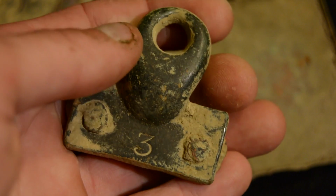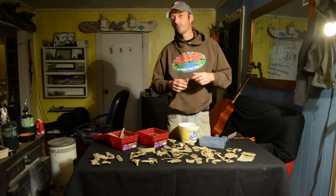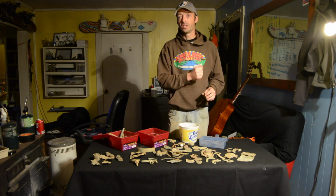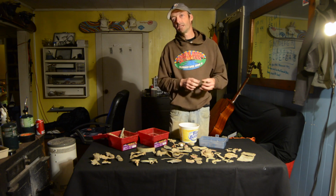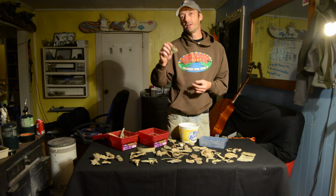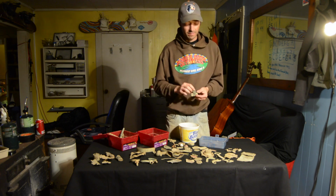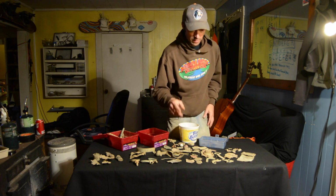And I'm not sure, but that might have been a bucket for a cannon where they would dip the sponge in water and clean the barrel out to make sure there were no embers in it. I don't know why else there would be a numbered bucket in a Civil War camp area. Maybe I'm wrong. I don't know.